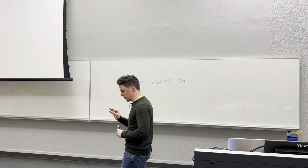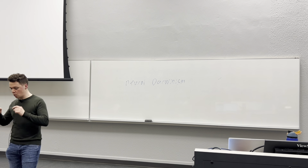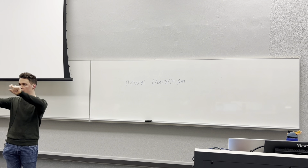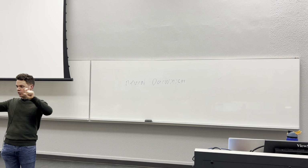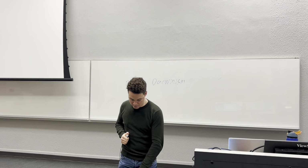Another process that's relevant to motor development, it's not in the key term, so I won't test you on it, is myelination. As you may remember from 104, the axons that send signals to other neurons are covered with myelin sheath, which makes the signals go faster. And myelin sheath is something that also grows a lot during motor development in babies.